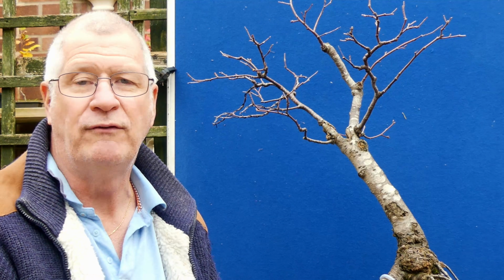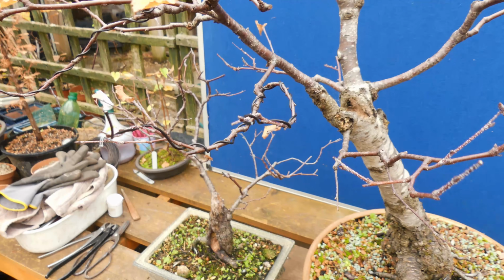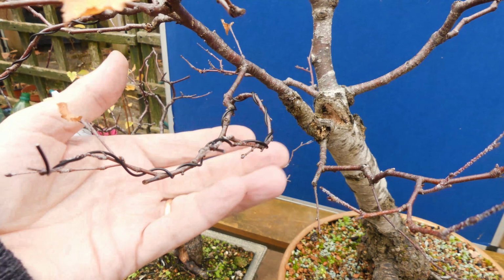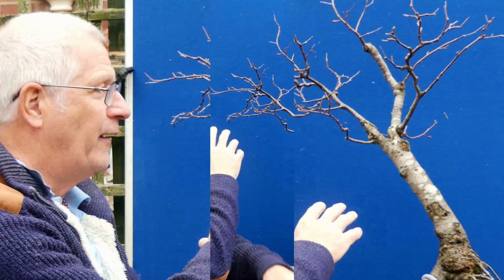Someone up there has surely gone, Zav, I can see you've got wire on there. Are you going to take the wire off? Truth is, no. I wired this quite a few months ago. I did expect a little bit more growth. I've looked at it, it hasn't swelled. It's actually placing the branches where I want them. So rather than take the wire off, I'm more than happy. In this instance, I'll leave them on there.